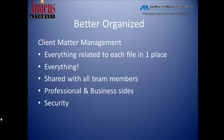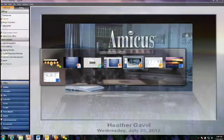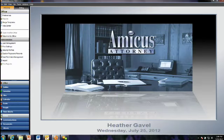When we go to court or when we go to a meeting, it's not just a meeting with a real estate adjuster. It's a meeting with the real estate adjuster on the Richter purchase matter, because we have many such meetings and we organize ourselves by those matters. So that's something fundamental about practice management software, that it understands and it helps you with and it organizes you by. So let's go to Amicus Attorney.